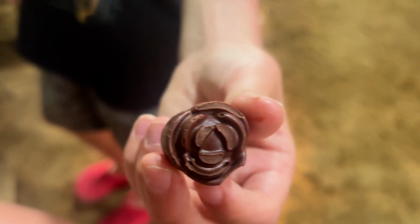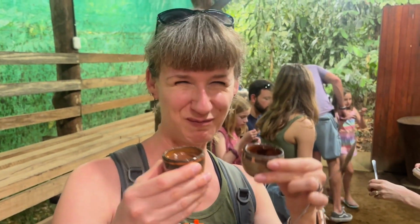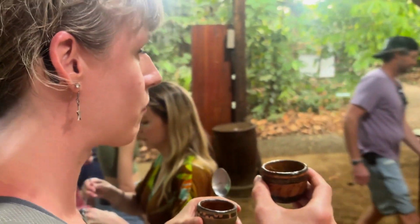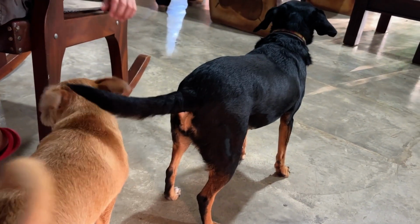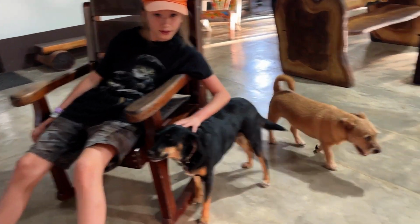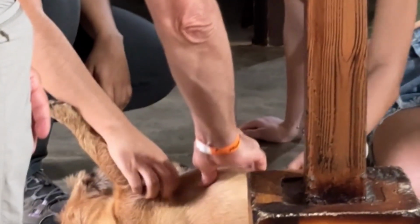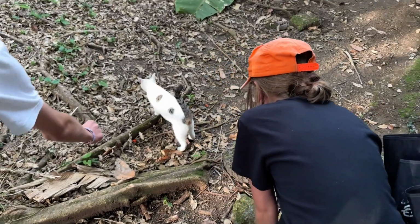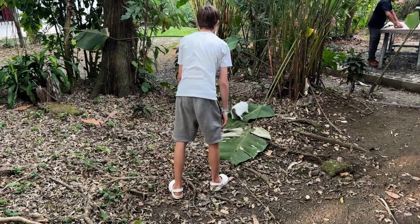This tour was so much fun, so informative. I had no idea what goes into chocolate making, or traditional chocolate making, I guess. We got to eat a lot of chocolate at the end, just spoonfuls and spoonfuls, and we got to add all kinds of ingredients. And then afterwards, it was back to the main area where we got to play with doggies. And there was a cat in the jungle chasing lizards and stuff. What a great life for these animals.